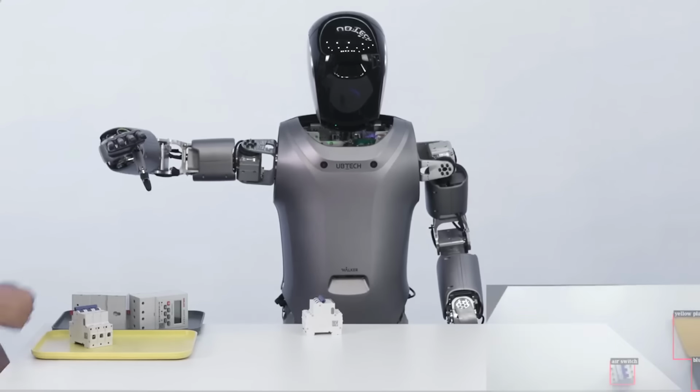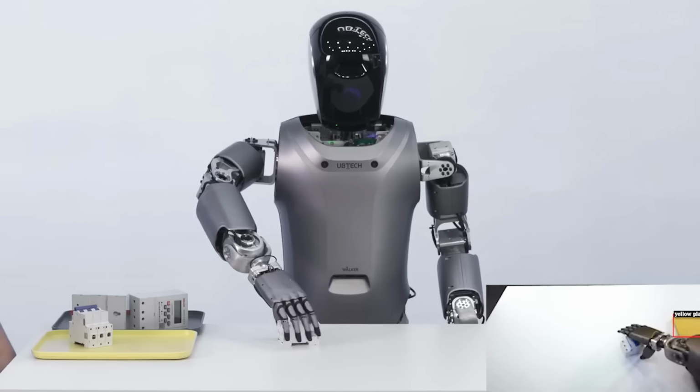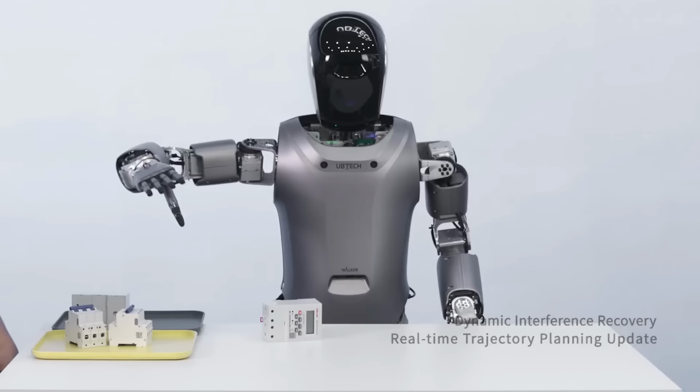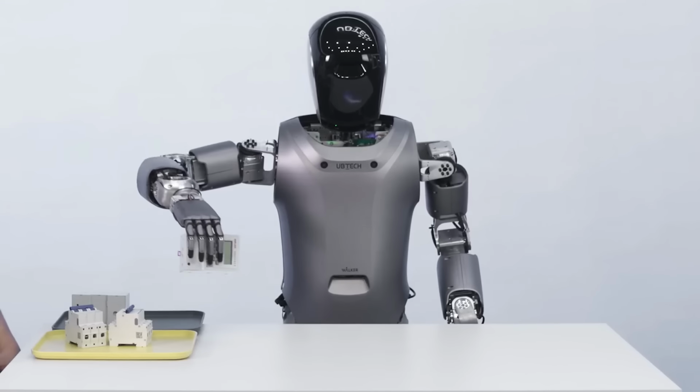And you can see here the human is moving the object somewhere else. So no, this is not a pre-programmed action. It uses its AI vision to detect the object and handle it appropriately. And again, you can see here the human is moving the object again. And through AI vision and object detection, it's able to handle this.